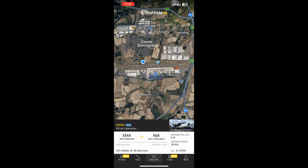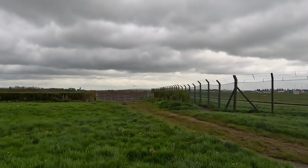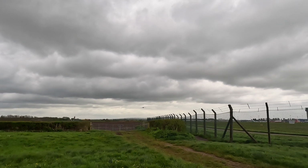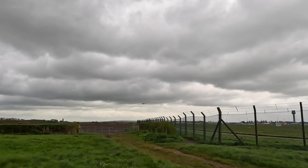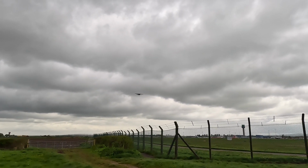We'll see this little beauty take off. Something different there. Hopefully you can see it now. The M28 Skytruck just departed. Smaller than I thought it looked in its picture, and then going by name you'd think it'd be bigger than that.